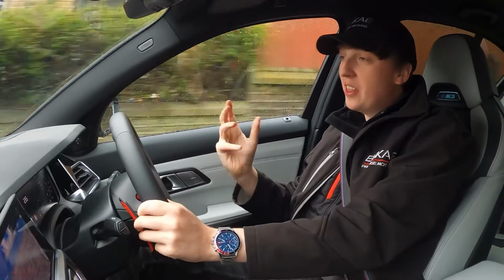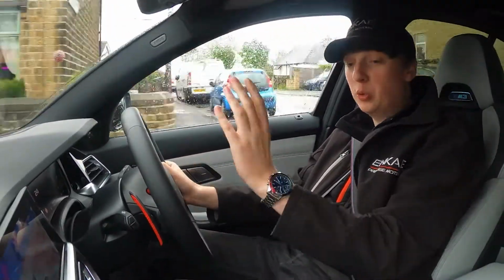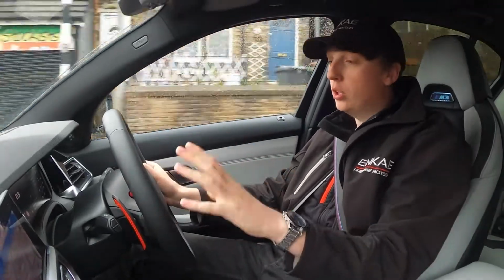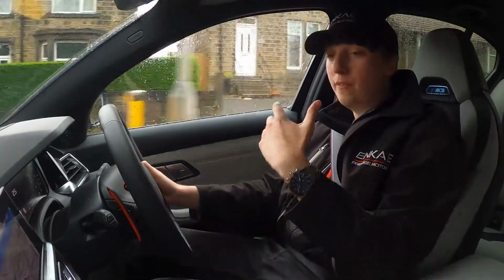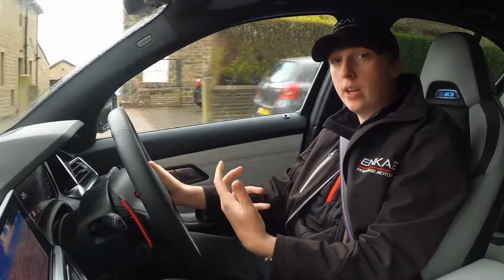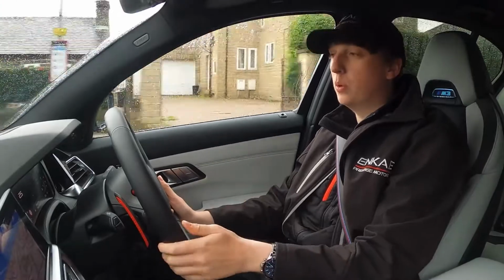So we're now in the M3 Competition. What an absolute car. This thing is unbelievable. This is the carbon, so has all of the carbon around the steering wheel, the center console. The M3 Competitions, the 2021s, feel so refined, and what BMW should have done. It feels like a new interior, which a lot of the BMWs don't seem to have, especially the newer ones.